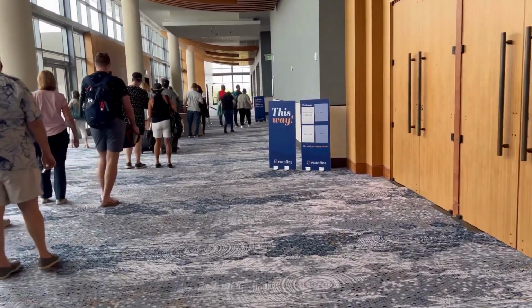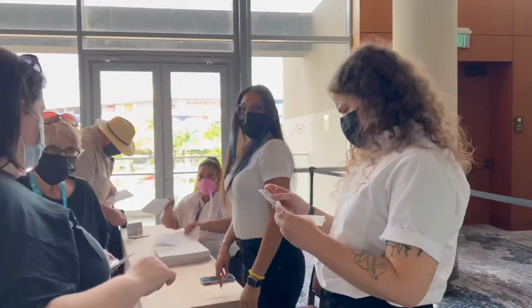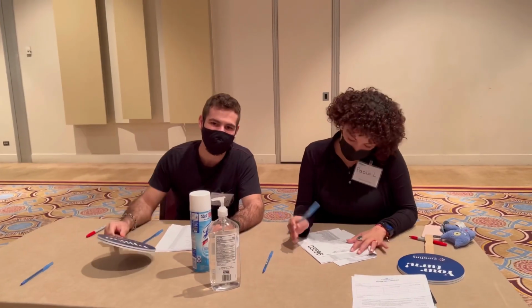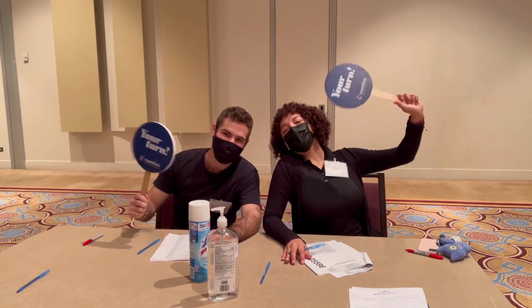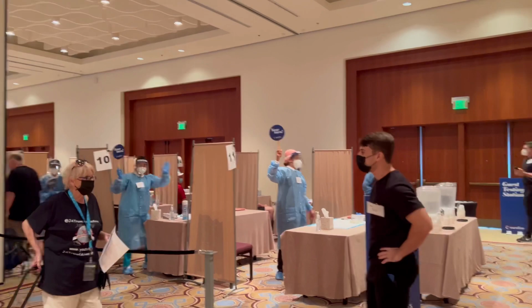In this line, you go to the front, and what they want to look at at this point is your passport and your COVID vaccine card to see that you actually are that person. At this station, they check the master list to make sure that you're supposed to be on NCL, and they give you your number for your COVID test. Once you get your number, you go to the area where COVID tests are being given.